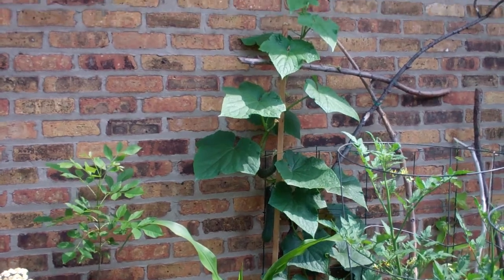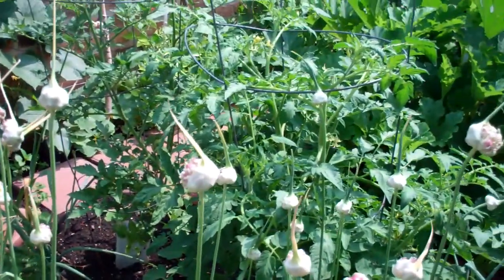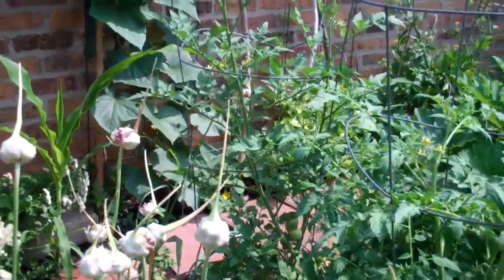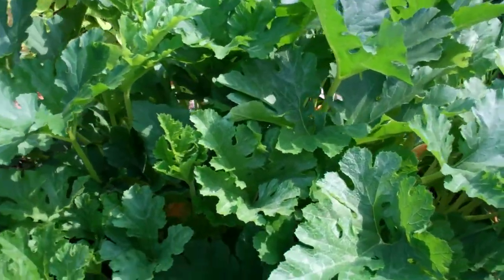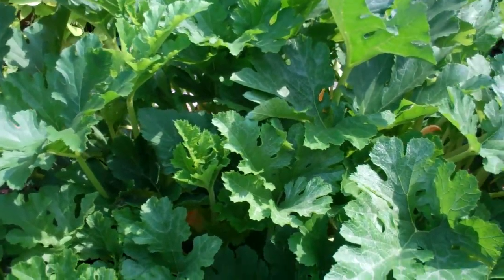You can see the cucumber growing in the background. I'm going to have to put another stick there. Here's some tomatoes. And they've already got little tomatoes on them too. Here is a summer squash that is doing just wonderful. I hope to get a lot of squashes out of that.